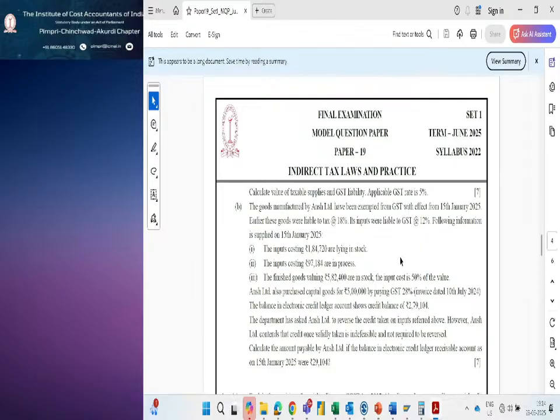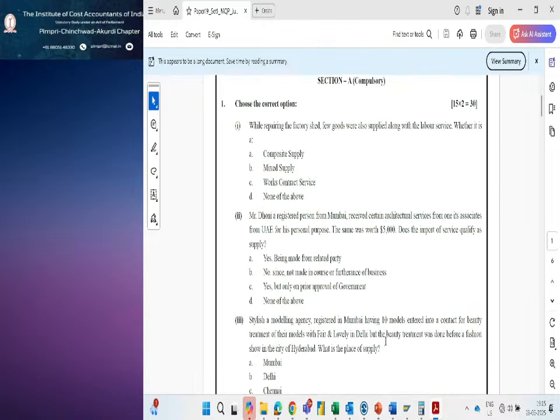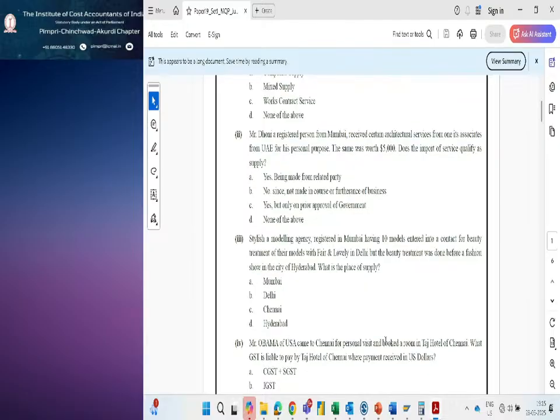So, Anu, that MCQ types, all questions, did you get any time to have a look at these 15 questions? This is from the model question paper of June 2025. The one which you are seeing right now is the June 25 model question paper of our institute. Or shall we go through all those questions now?